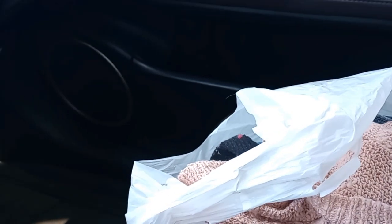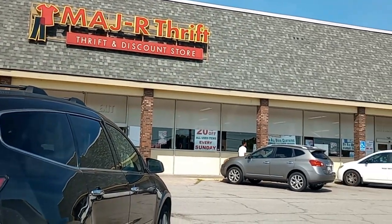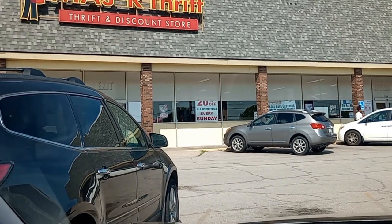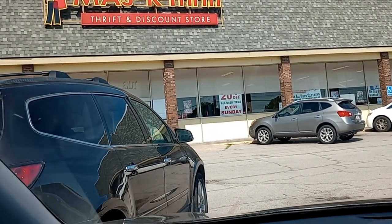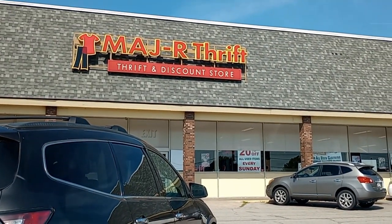And my objective for today's shopping trip is the same as it was the first time I came in. So if you didn't see the short that I posted, I just so happened to pop into this store a few days ago, just because I've passed by this area several times and I've never been inside of the store. So I was like, well, let me just stop in there and see. And I didn't have much time to go in and look.